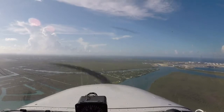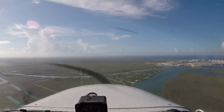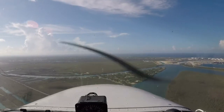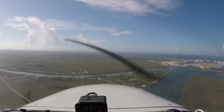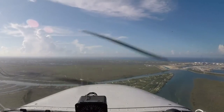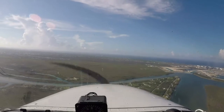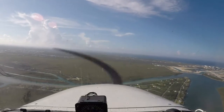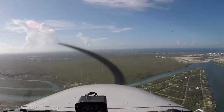All right, there's the runway. The runway is pretty empty. Yeah, the one that departed, he's way above you. Looks like he's over to the east side of the airport.